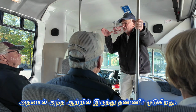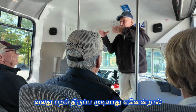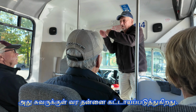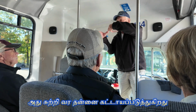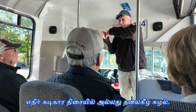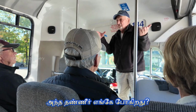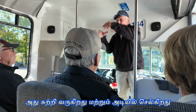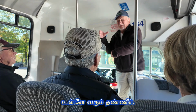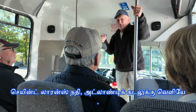So that water comes running down that river. It can't make a right-hand turn because it's forcing itself to come into the wall. And because of the curvature of the wall, it's forcing itself to come around counterclockwise or reverse whirlpool. It's causing itself to form the reverse whirlpool. Where's that water go? I told you it's 140 foot deep. It comes around and goes underneath the water that's coming in. That goes out to Lake Ontario, out to the St. Lawrence River, out to the Atlantic Ocean.